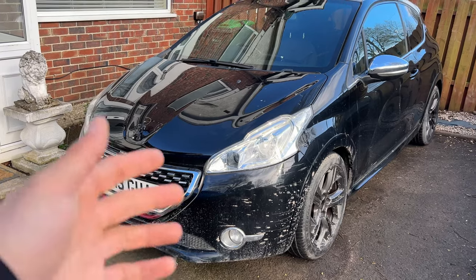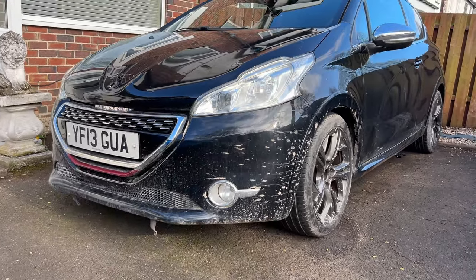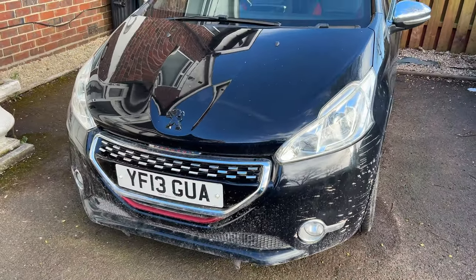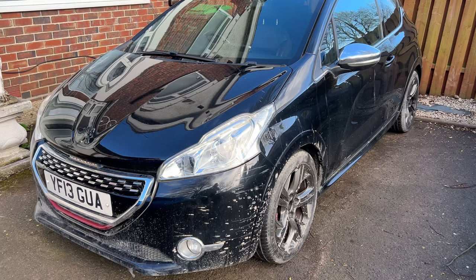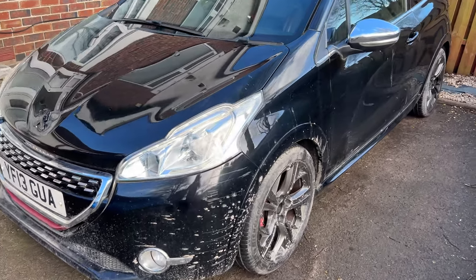Obviously it's a 208 Peugeot GTI. These come standard with 197 brake horsepower from the factory, and a 1.6 turbo engine, literally the same as the Fiesta ST and Corsa VXR, so it'll be good to compare them, line them up for races. But yeah, they are quite underrated cars guys. They look nice as well, as you can see. I'll show you guys the interior.